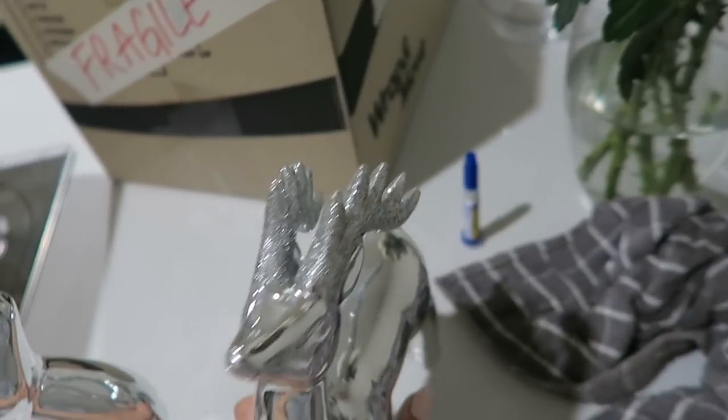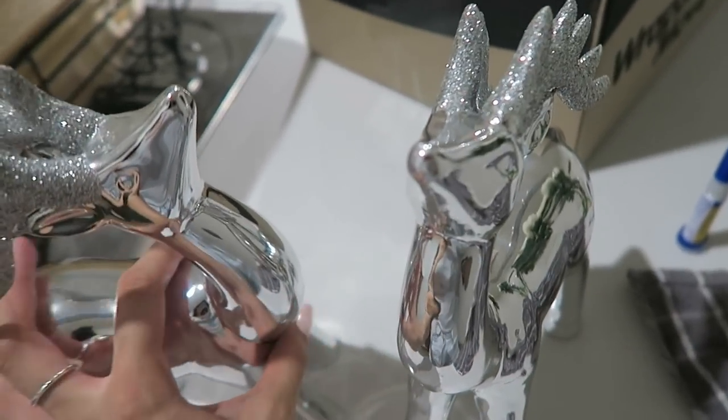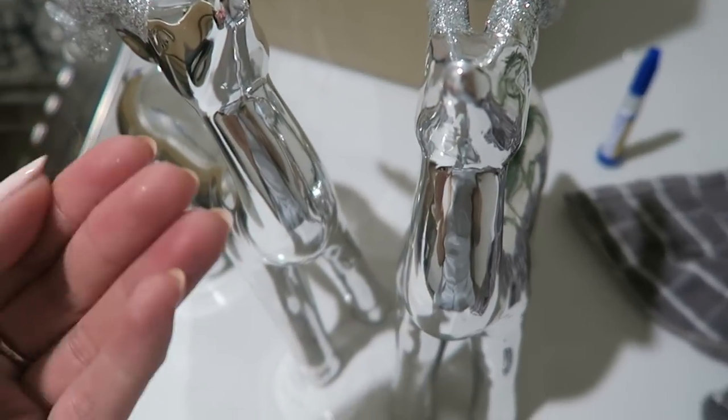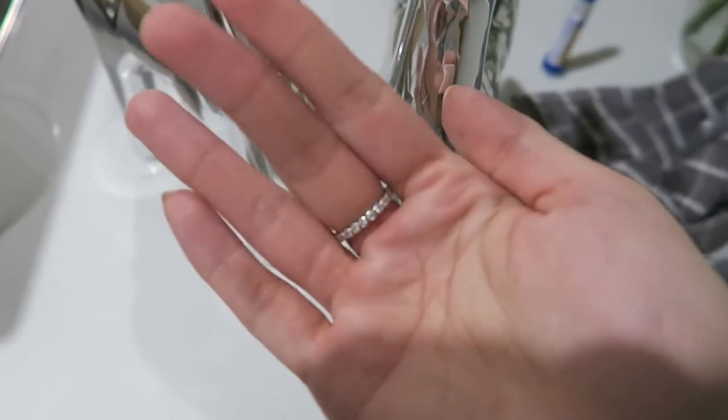So I'm gonna put these guys on the TV unit and try and style it and figure out how I want it to look. Did I get any glue on my fingers?